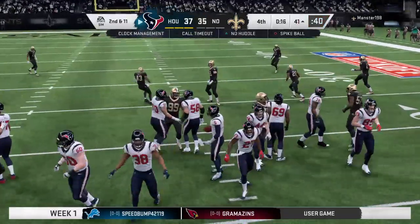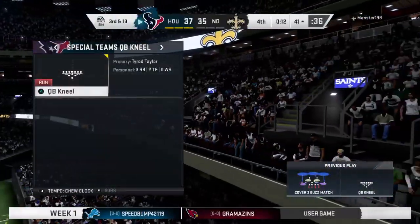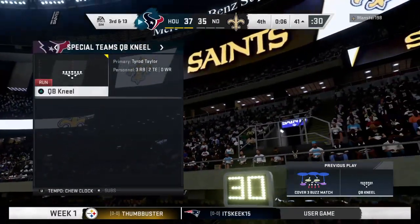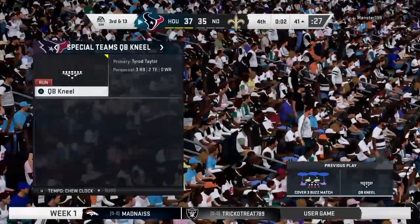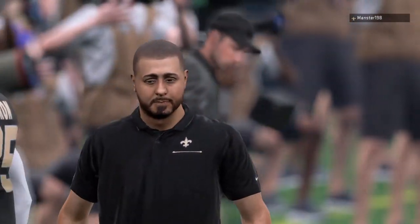They go down to a knee, and the new campaign off to a good start. It's a win here in Week 1. So Houston going to come away here with the victory.